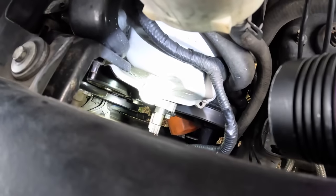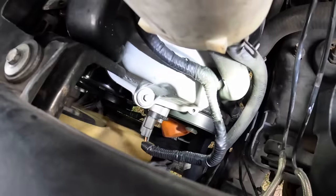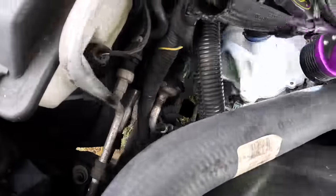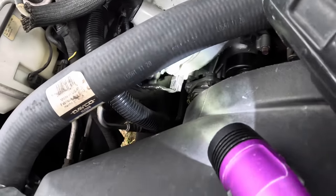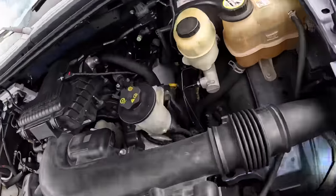There's a new bolt in it, and it appears to have some numbers etched in the side. So I'm assuming that sensor has been replaced. The other one on this side also appears to be in a similar condition. So I think they tossed in a couple camshaft position sensors while we were at it.